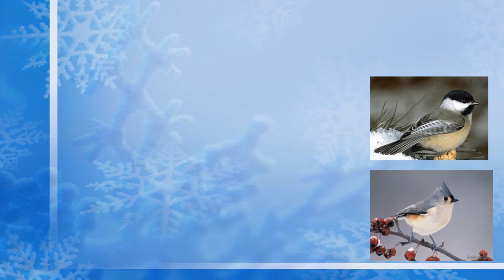Chickadees, titmice, and nuthatches also store food items and remember where they stored them for later use. A single chickadee can store up to 80,000 food items in a season and can remember not only where each item is, but also details about the quality of the food.